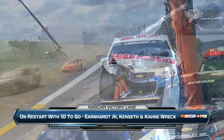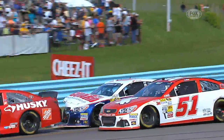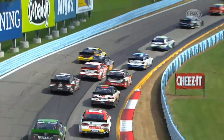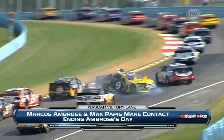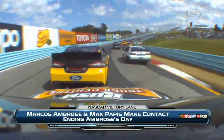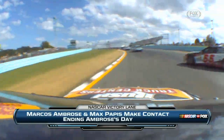Marcos Ambrose said, look, my car, there was something wrong before we went green flag. Marcos said the rear end's moving around, so he had rear end damage, something coming loose, and he could not get going. That's what caused that big old wreck. Two Hendrick cars in that one. Dale Jr. showed his displeasure for Matt Kenseth, but here we go. Marcos Ambrose and Max Papis make contact. This is where he had something breaking in the back part of the car, just got loose, went around, and ended the day for a car that led so many laps. Yeah, he just got hung out right there. Max got into him a little bit.